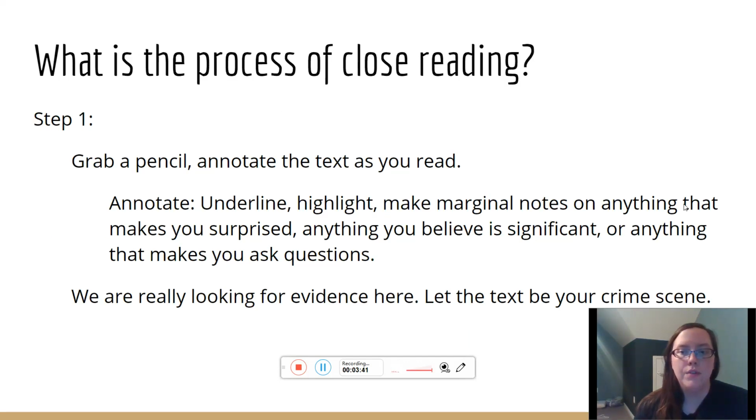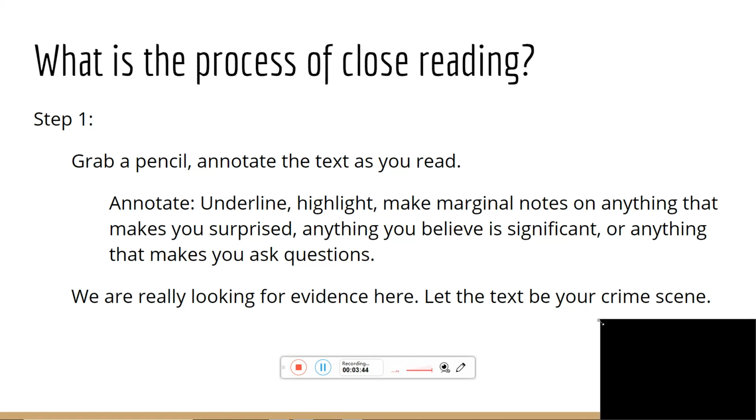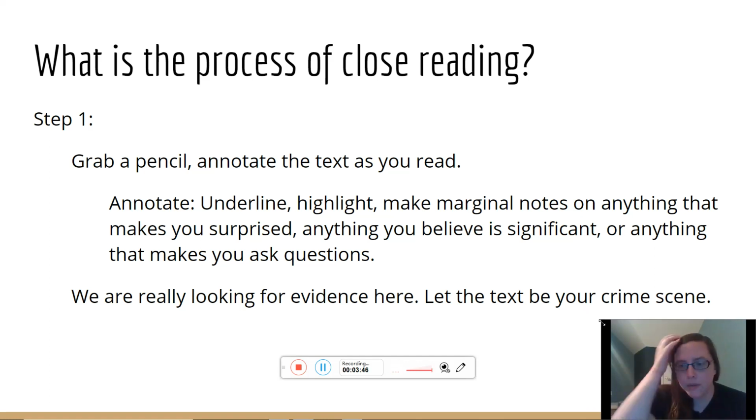So how do you close read? Really, you just need to read it with an open mind. Read it again with a pencil. First things first, annotate as you read. So what does annotate mean? Hopefully you know this already, but if you don't, underline, highlight, make marginal notes. If there's words you don't know, you should just write down a quick definition, have a dictionary, go look it up on your phone or something like that. Just make a note in the text of anything that surprises you, anything that you think is significant, anything that makes you ask questions.